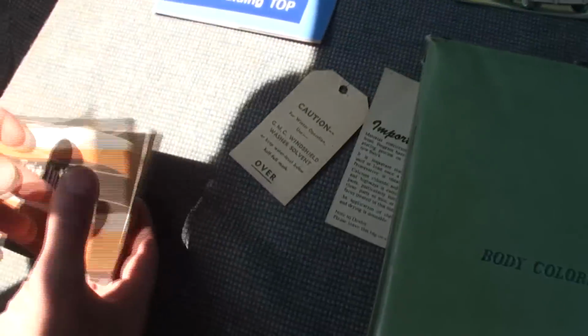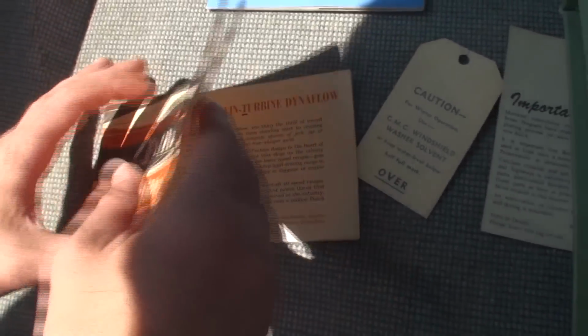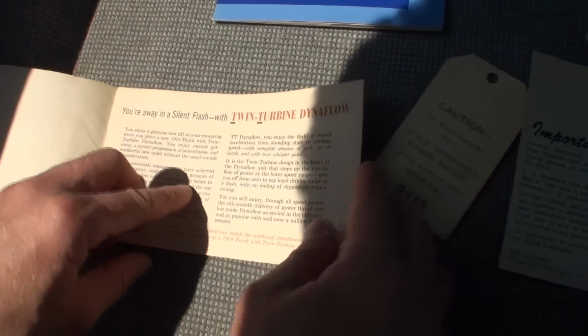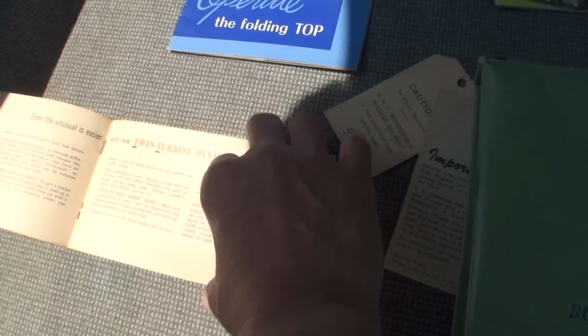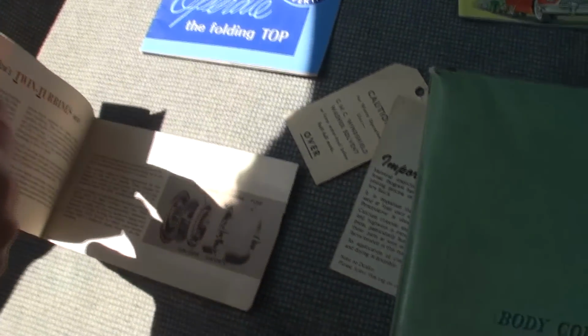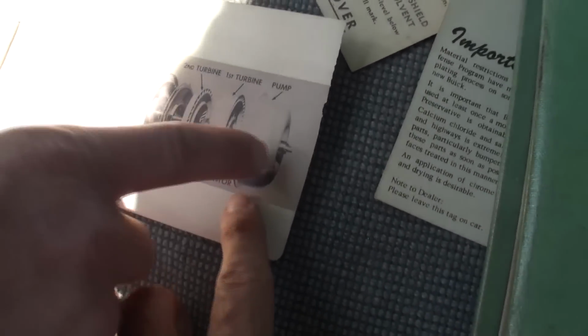And this is the twin turbine Dynaflow. It goes ahead and talks about the features and all the improvements they made from '53 to '54. And they made more improvements in '55. So it's in the actual braking? Is that what it is? No, this is your torque converter right here. Oh, your torque converter, got it.